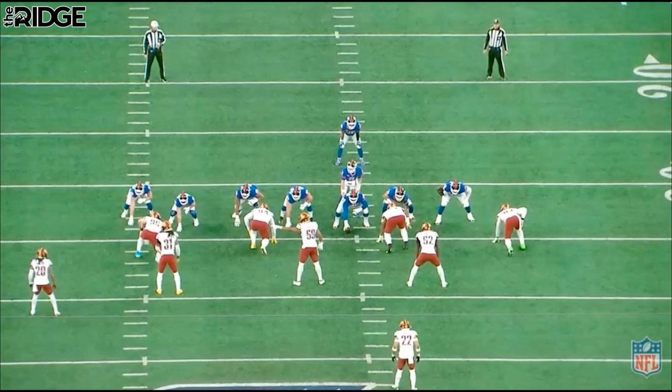So Nick Gates should be the starting center once Ben Bredesen gets healthy or Josh Azudu gets healthy. I fully believe that. But this game wasn't great for him at left guard going up against Jonathan Allen a ton.